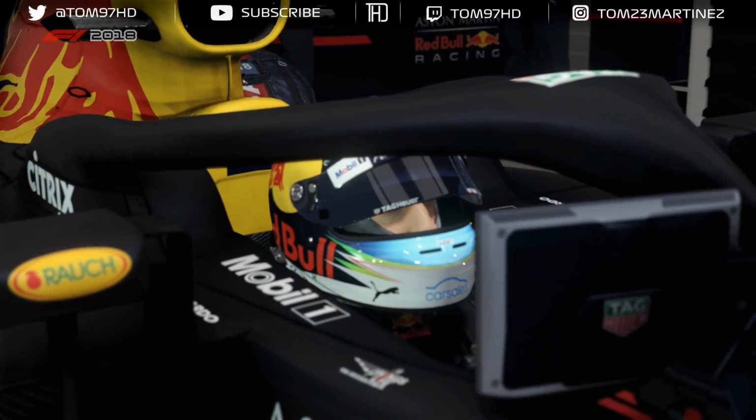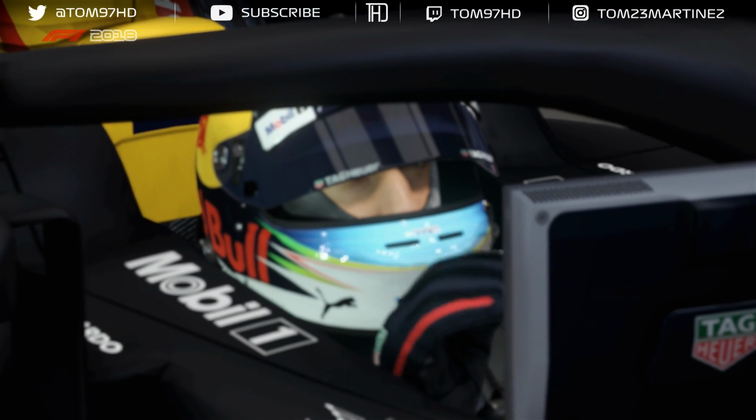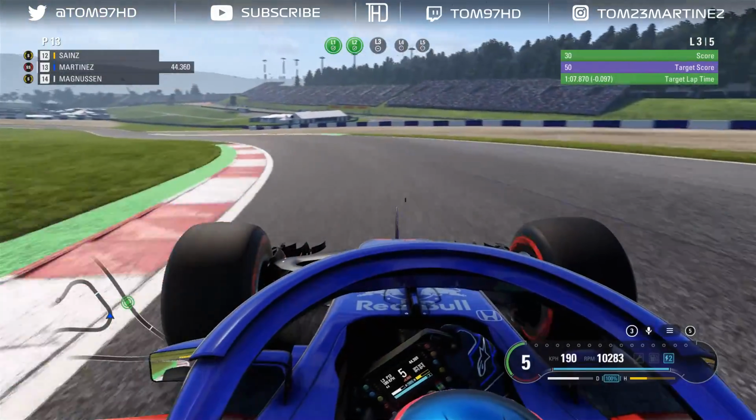But today, like I mentioned, we are here for the Austrian Grand Prix, and it's a track that I actually quite enjoy. It's really fun in this year's game, and it's a very simple lap, but one that is very challenging, because if you make any mistake, you're going to lose loads of lap time.